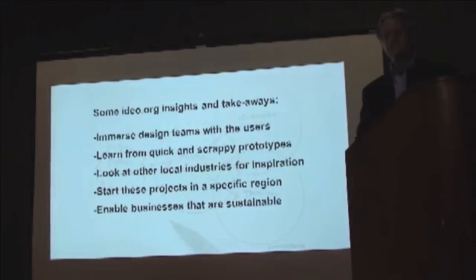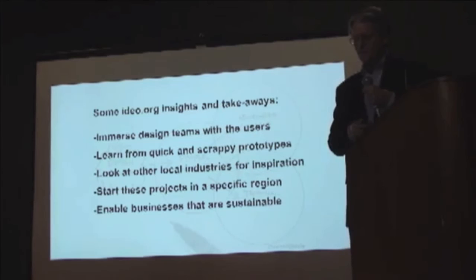Summary, things that I've seen, learned by watching them: immerse design teams with the users, learn from quick and scrappy prototypes, look at other local industries for inspiration, start these projects in a specific region, in a city, and then enable businesses and entrepreneurs that are sustainable.